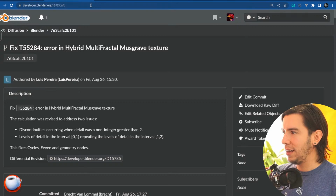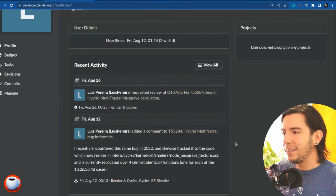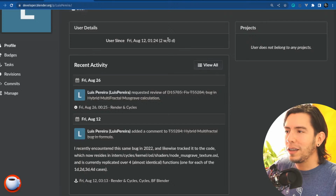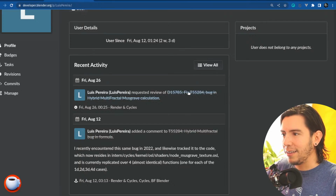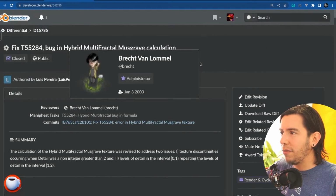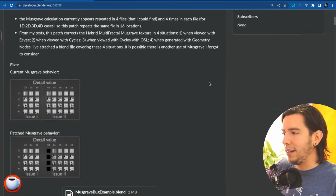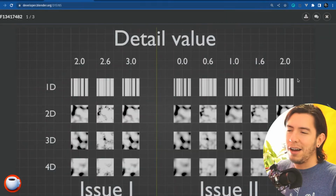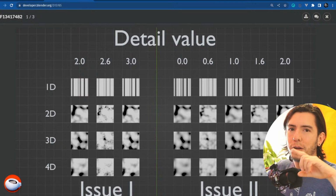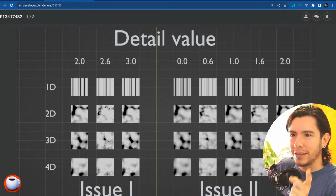And last but not least, I wanted to give a shout out to a new name that I've noticed. Luis Pereira. Amigo. With that name, I call you amigo. It's your second, I think, 2 weeks registered here. And I don't know if you've been around before, but I've seen that you fixed something in the Musgrave hybrid multifractal calculation. If you use Musgrave with a hybrid multifractal, you may want to know that now your renders are going to look a bit different because some detail value settings were not working as expected.